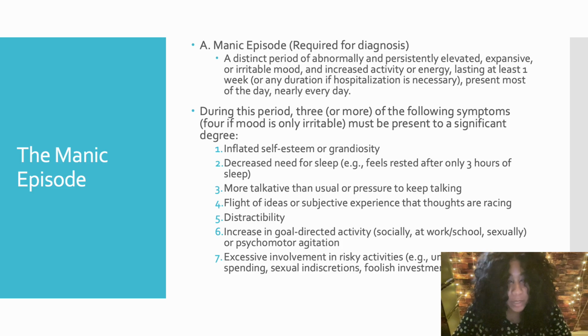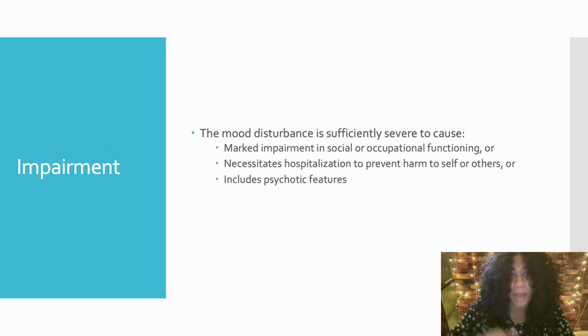Another thing they may put on there is excessive involvement in risky activities. Or they're notorious for putting the one where this person is spending an excessive amount of money. These are all symptoms of a manic episode in bipolar 1. 7 days, 1 week for the manic episode in bipolar 1. Now, here is the impairment that I was talking about. It is severe, right? The mood disturbance is going to be severe enough to cause impaired social and occupational functioning. Now you're not being able to function. I've seen one vignette that talked about a lady who sold all of her clothes and was moving to Hawaii. And sometimes you need to be hospitalized to prevent harm to yourself or others.